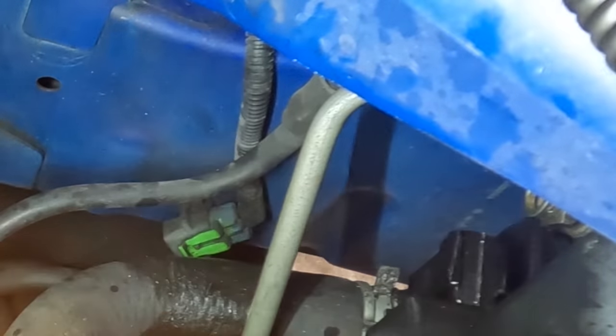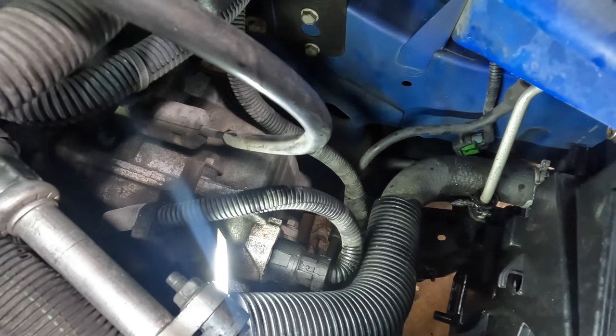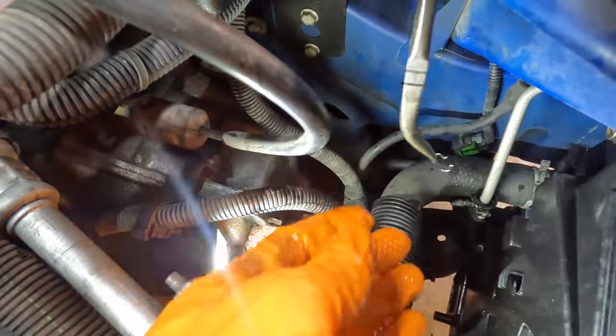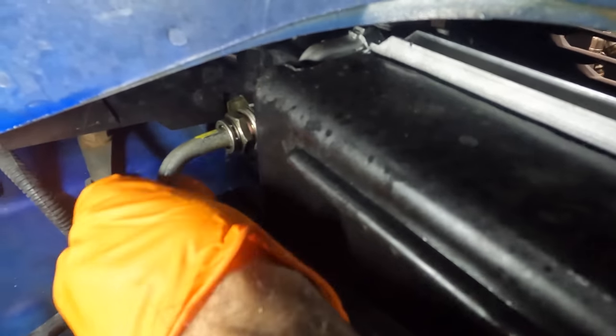Almost. I think I got it. Yeah, I got it. No, I don't. Here, let's try it with a tool. Maybe I can do it with a tool. Fat chance. Okay. Good solid click on the line.